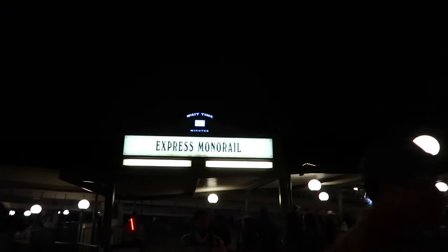Headed to grab the monorail over to EPCOT. Cancel what I said earlier, they've got Christmas tunes on again, so that's good. Also, this is the queue for the monorail. It's not huge, but we might have to wait a couple before we can get on. It says wait time, but then it doesn't say how many minutes. It's blank.